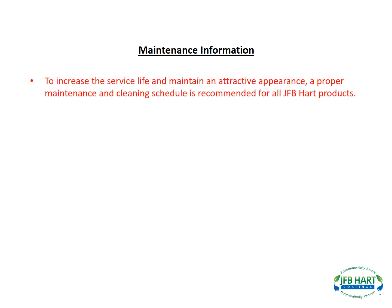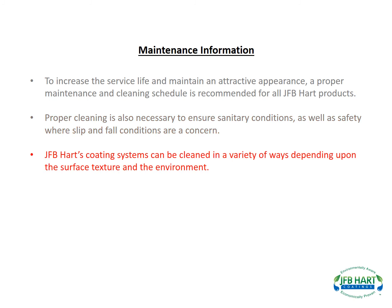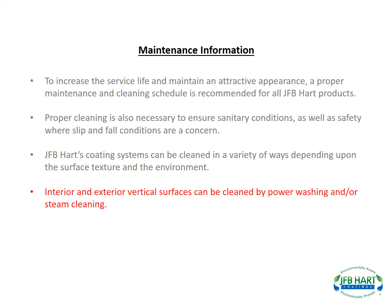Maintenance is a key to success with any coating, and ours are no different. To increase the service life and maintain an attractive appearance, a proper maintenance and cleaning schedule is recommended for all JFB Hart products. Proper cleaning is also necessary to ensure sanitary conditions, as well as safety where slip and fall conditions are a concern. JFB Hart's coating systems can be cleaned in a variety of ways depending on the surface texture and the environment. Interior and exterior vertical surfaces can be cleaned by power washing and or steam cleaning. Exterior vertical surfaces are also cleaned by rainfall.